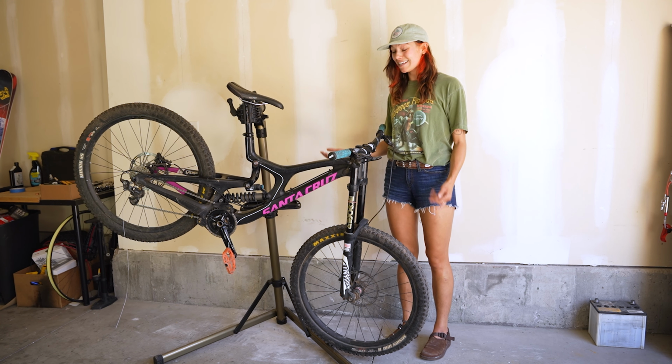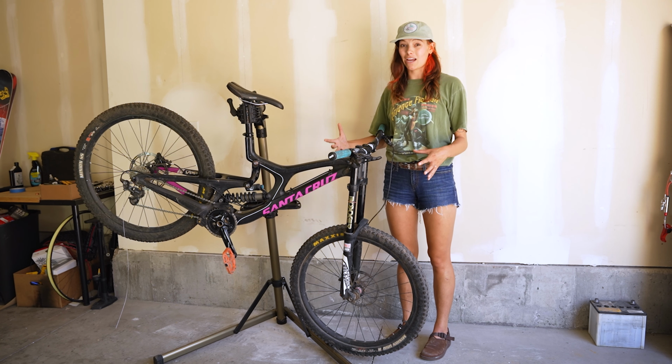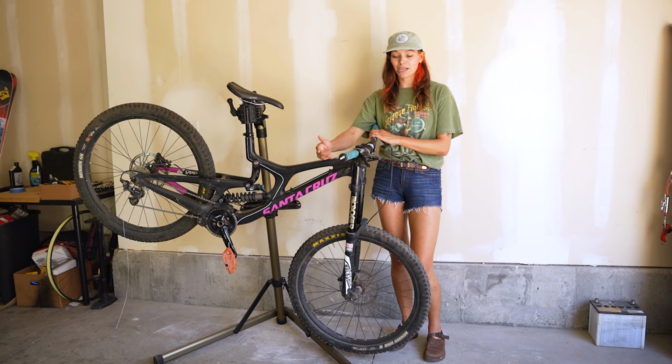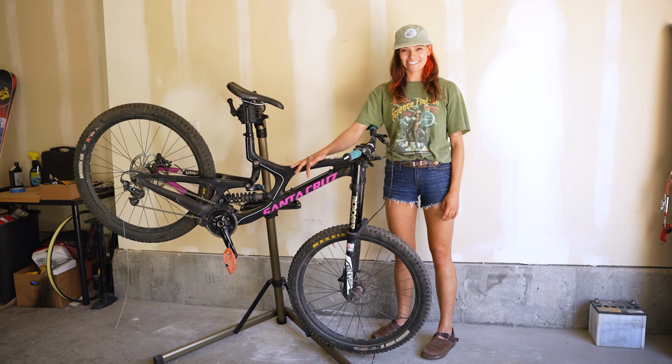I have been looking to either upgrade my Enduro bike or get some sort of aggressive downhill bike for the bike park, and this was just staring me in the face, and there was no way I was going to leave the shop without it. So this is my Santa Cruz V10, and it has been such a game changer when going to bike parks like Deer Valley, Powder Mountain, even on some downhill shuttles up in Park City. So let's hear some more about it.